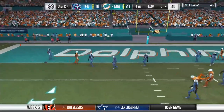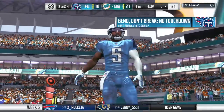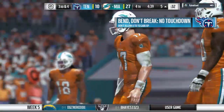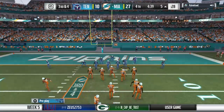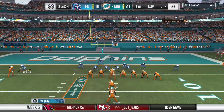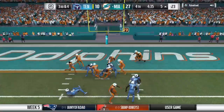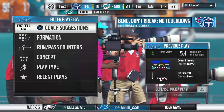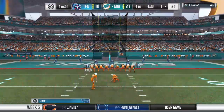Now it's Tannehill, and incomplete. And it's third down and goal from the 4. And he'll get it down close to the goal line, but not quite in. 4 yards, that gets him close to the goal line, but it also brings up a 4th and goal.